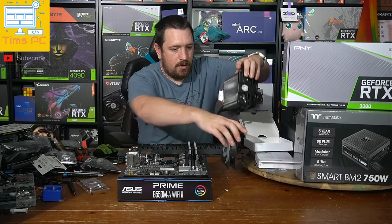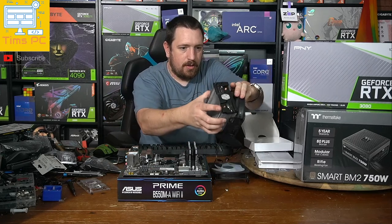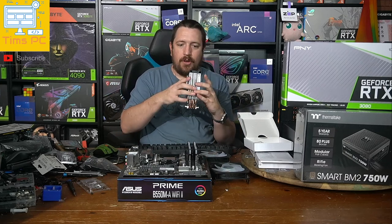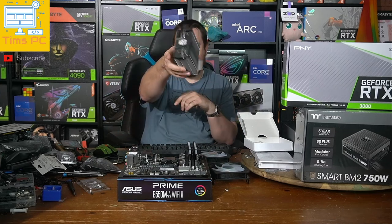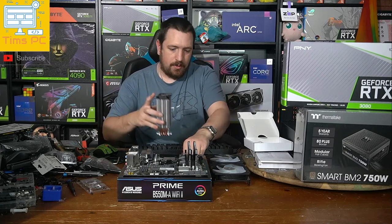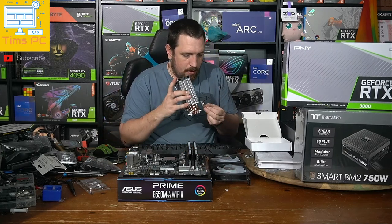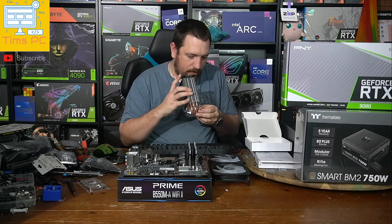Fans come on it and now you can turn it off. Why are you doing that? Because I need to access the bolt holes. Oh, yes. That might be handy. Typically works the best.